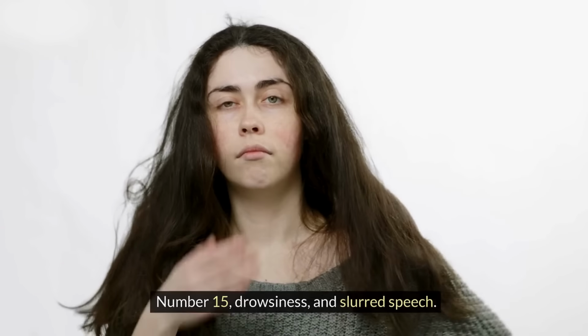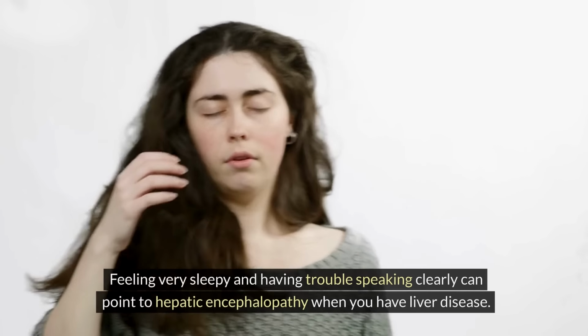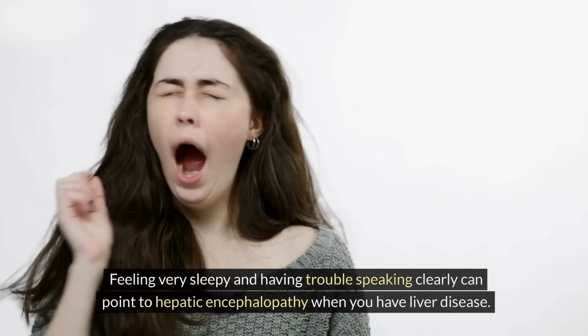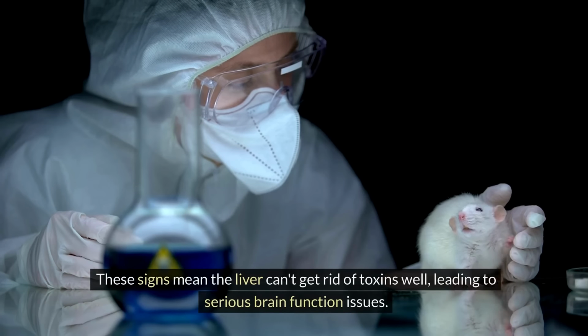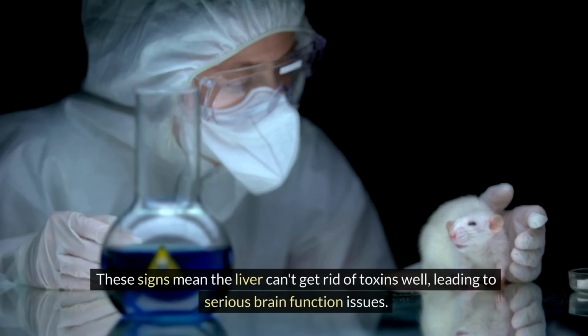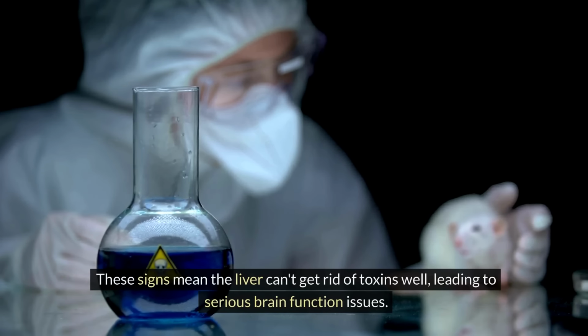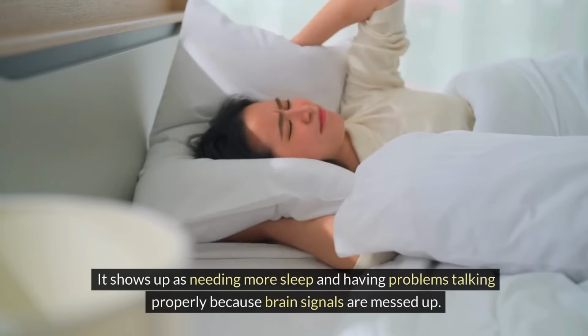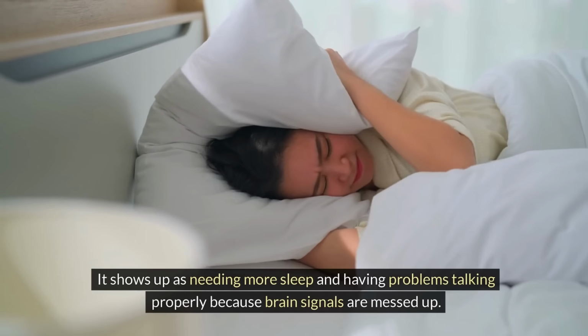Number 15, drowsiness and slurred speech. Feeling very sleepy and having trouble speaking clearly can point to hepatic encephalopathy when you have liver disease. These signs mean the liver can't get rid of toxins well, leading to serious brain function issues. It shows up as needing more sleep and having problems talking properly because brain signals are messed up.